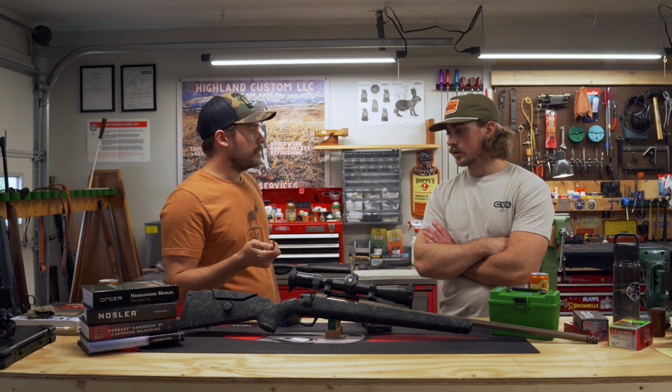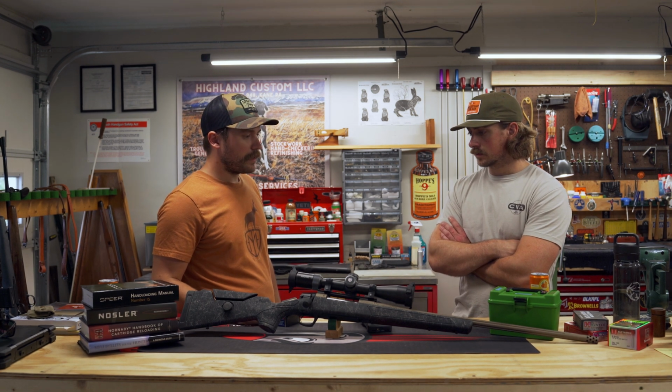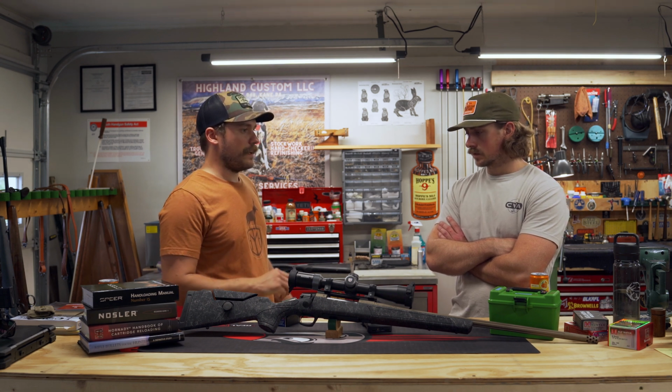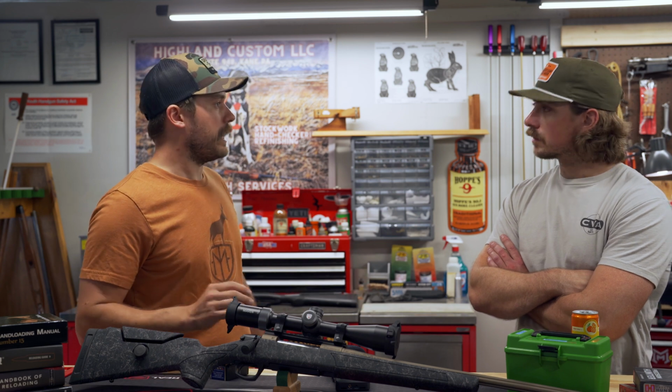Benefits of solid copper, especially these Barnes. And I keep talking about these ones because I've shot like 10 or 12 animals with them. And I have had not one bad experience with them. And I've had them good and bad. Solid coppers tend to stick together and hold their weight.